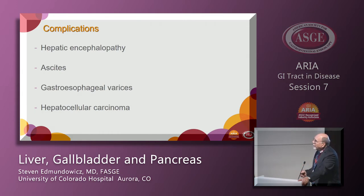Ascites is fairly prominent and visible in individuals. You'll see a fluid wave in their abdomen, and they clearly have a fair amount of fluid that is compressing their abdominal cavity. It can cause a lot of symptoms in terms of shortness of breath and other issues that need to be managed. And we can manage that by taking the fluid out or performing some of these shunts. Varices, we've already talked about, they can be a major issue in terms of bleeding.